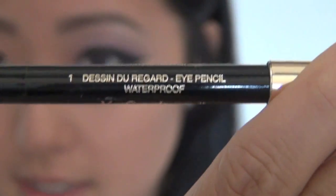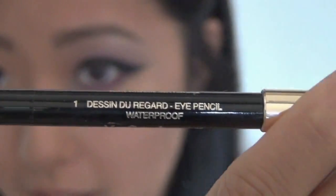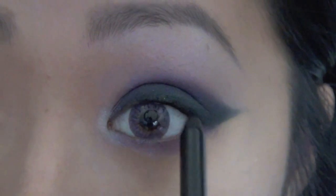Now I'm going to tightline with my waterproof YSL pencil in black. And by tightlining, I mean rimming this pink skin right next to your eyeball, underneath your lashes.